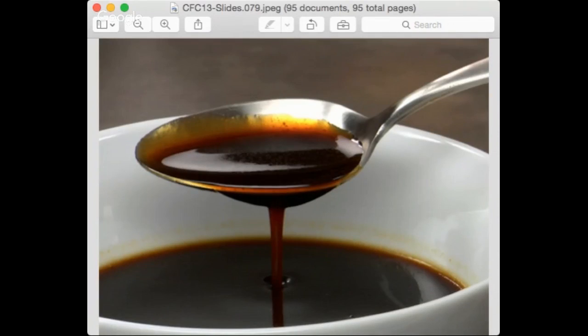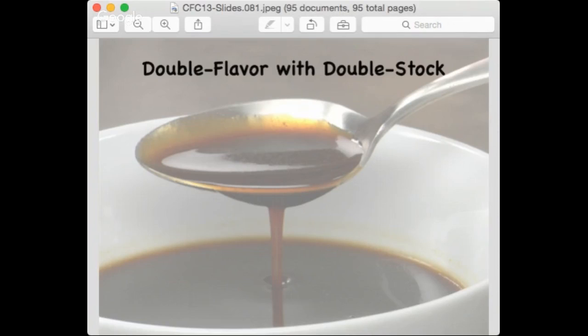Now think about this. Double stock gets me really excited. If you simmer whole grain mustard in a beef stock, you get a new compound flavor. So you start simmering condiments in stock. You've already made a flavorful liquid in a stock. If you simmer whole grain mustard in a beef stock, well, whole grain mustard is also a thickening agent. So it's going to change the texture of the stock as well.